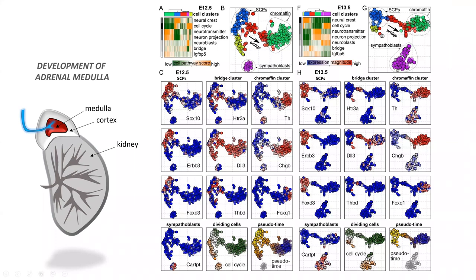And the green cells express all markers of chromaffin cells. They express TH, they express chromogranin B, and so on and so forth. So it seems that the Schwann cell precursors within the developing adrenal medulla are actually connected with chromaffin cells via this bridge. And now if you look at sympathoblasts, the sympathoblasts are not robustly connected with anything because most of them will be derived from the neural crest cells directly. So immediately we had this hypothesis that Schwann cell precursors, via this bridge stage, generate chromaffin cells. So they are recruited from the nerves and they convert into chromaffin cells.